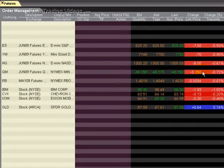Oil continued down. Big drop in oil yesterday. Massive drop in oil yesterday. We're down another 35 cents, 0.7% today. We dropped about 8 point something percent yesterday in oil. That's a pretty decent drop. Gasoline $1.40 a gallon at the wholesale mark.